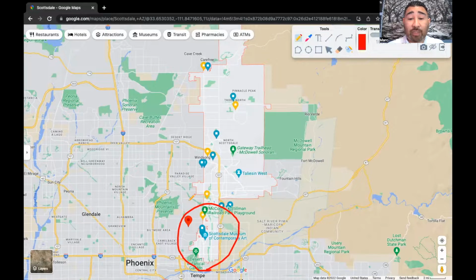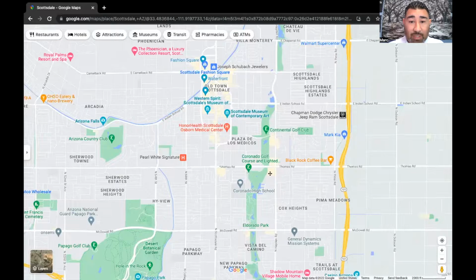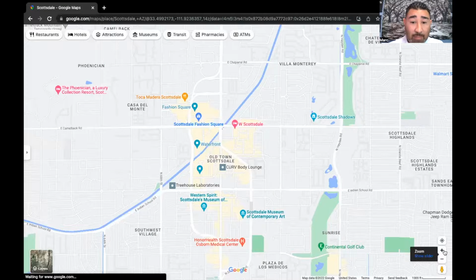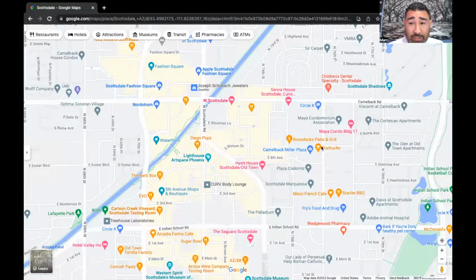Now, from this section right here to right about here, we're going to consider that Central Scottsdale, and everything in this area is going to be considered North Scottsdale. So let's dive deeper into South Scottsdale and give you an idea of what's going on in there. This is where a lot of things are happening. This is where you're going to get a lot of different nightlife, a lot of different shopping opportunities right in this area, which is Scottsdale Road.